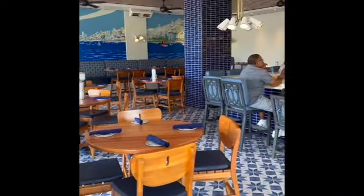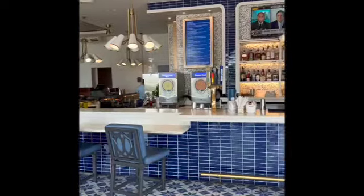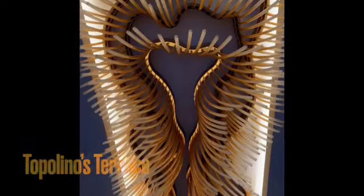You can go here for lunch. You can go here for a midday snack. You can go for a drink or a late dinner. It's just in a prime location and serving really good food and drinks.